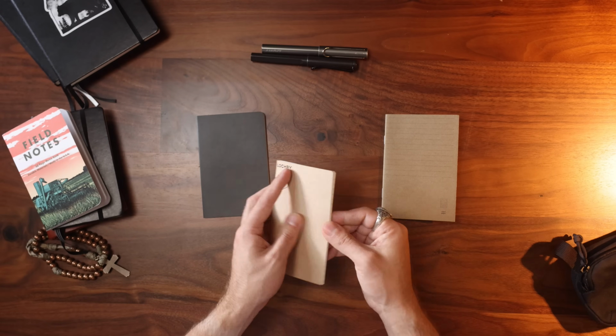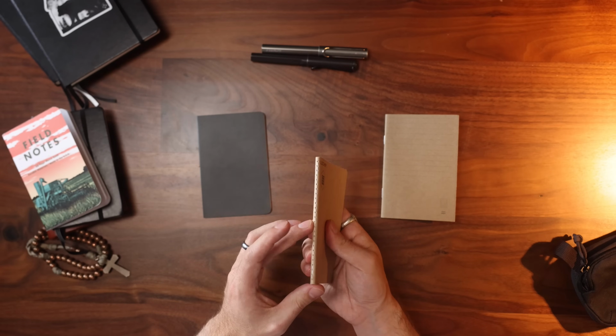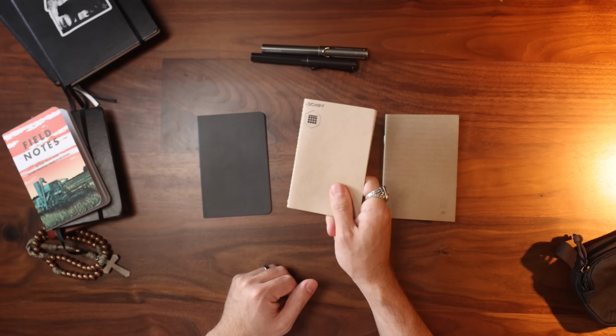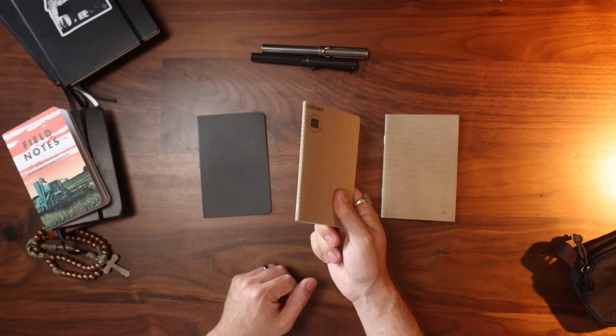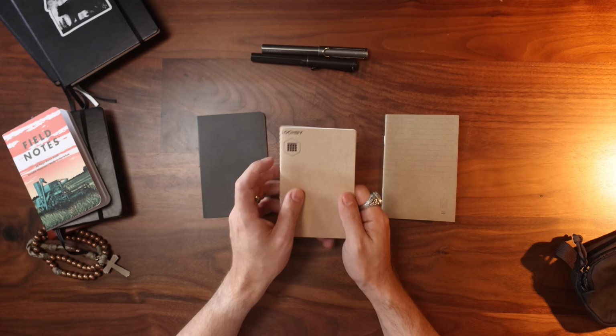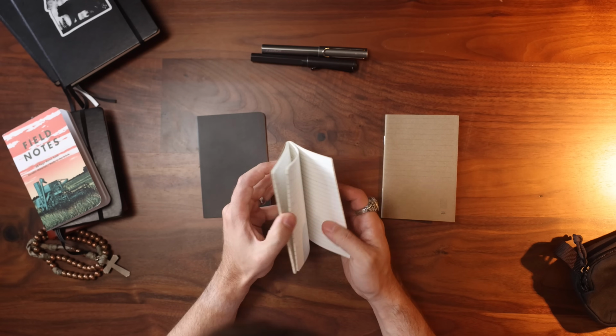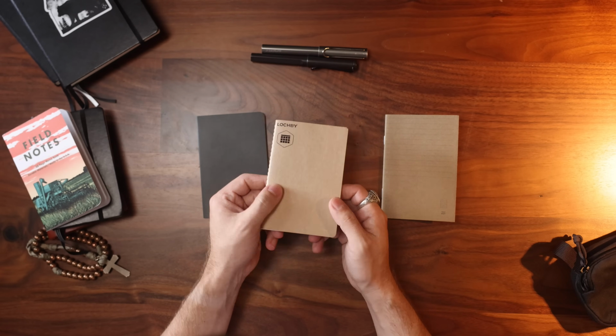I do really like the Tomoe River paper from Lochby. The saddle stitching, oh man, these notebooks are so high quality and so good. I really wanted to like this. Paper Republic just dropped their new notebook planner. That looks really cool. I'll probably have to try that out. If you need a good weekly notebook, this is the one I'd recommend, the Lochby Tomoe River one.